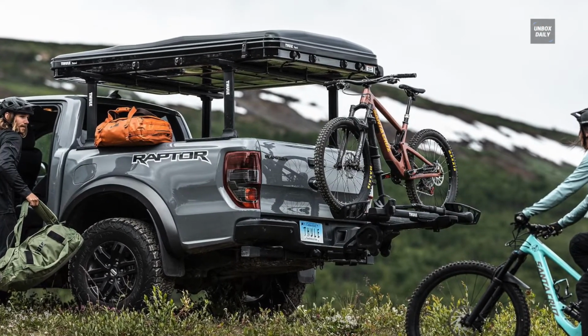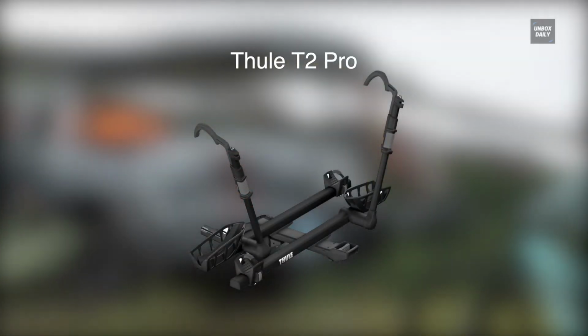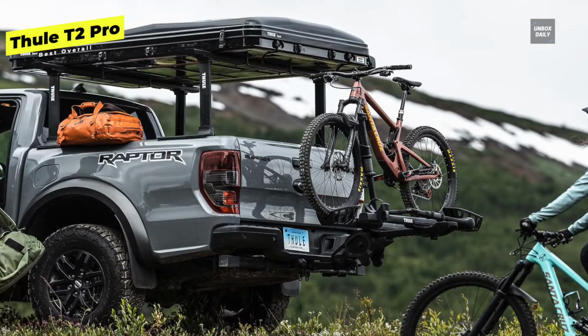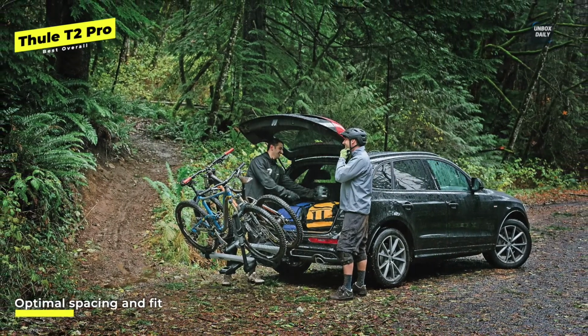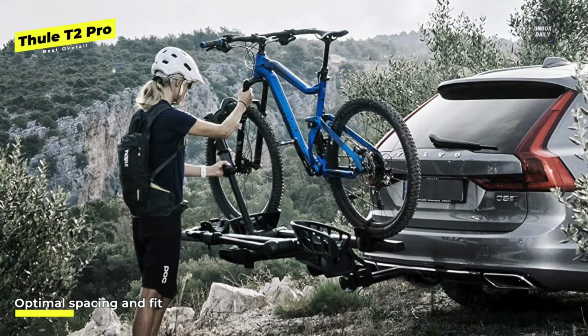Best overall, Thule T2 Pro. Due to its comprehensive feature set and high-quality construction, Thule's well-liked T2 Pro has recently undergone an update, but the most recent version still holds the title of the brand's top hitch-mounted rack. The XTR, which replaces the best-selling XT, has a set of wheels at the bottom for simpler garage transportation, but the rest of the design is exactly the same, which is excellent.